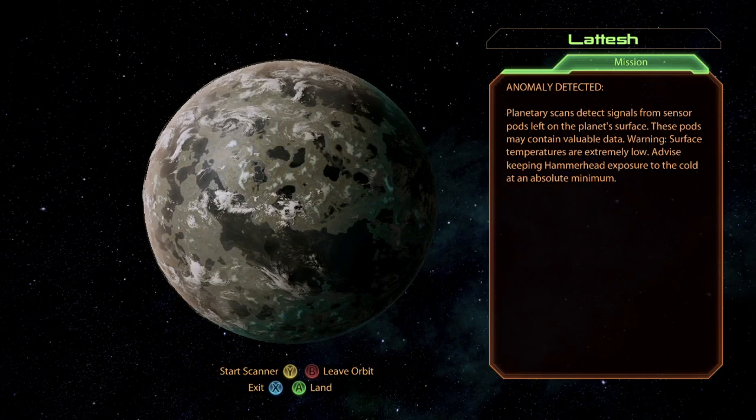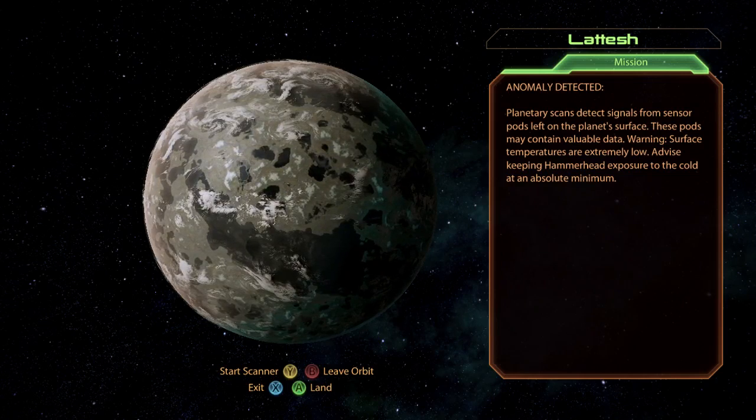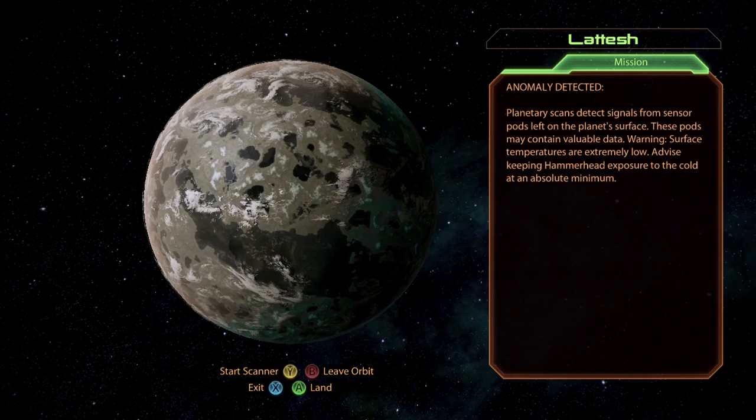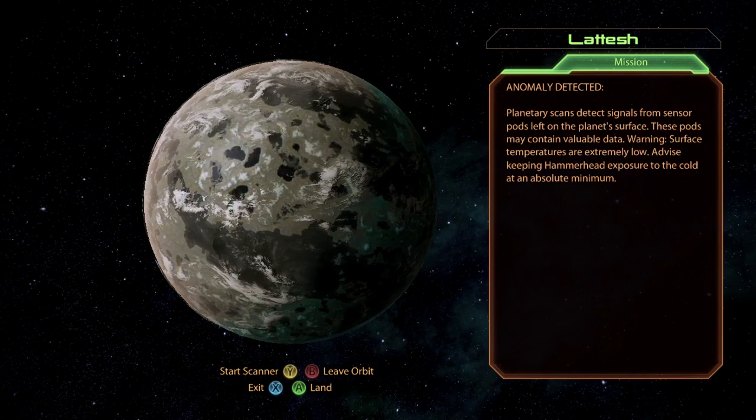Anomaly on Latesh. Planetary scans detect signals from sensor pods left on the planet's surface. These pods may contain valuable data. Warning. Surface temperatures are extremely low. Advise keeping Hammerhead exposure to the cold at an absolute minimum.